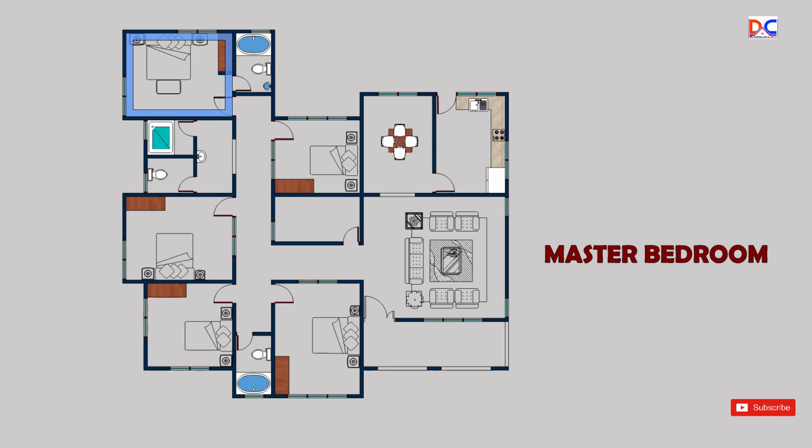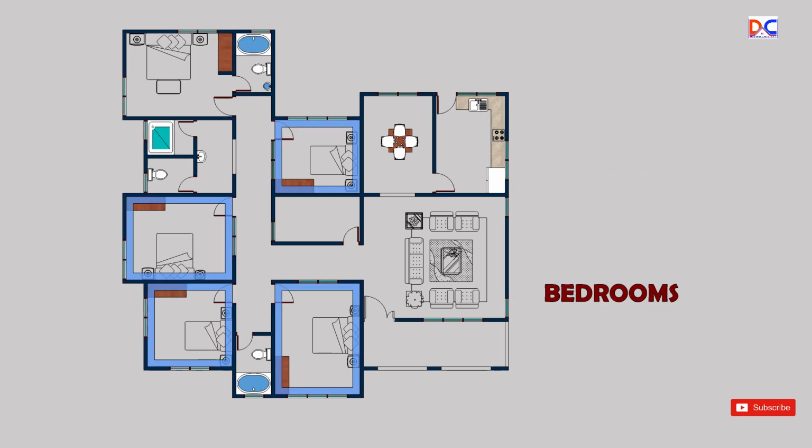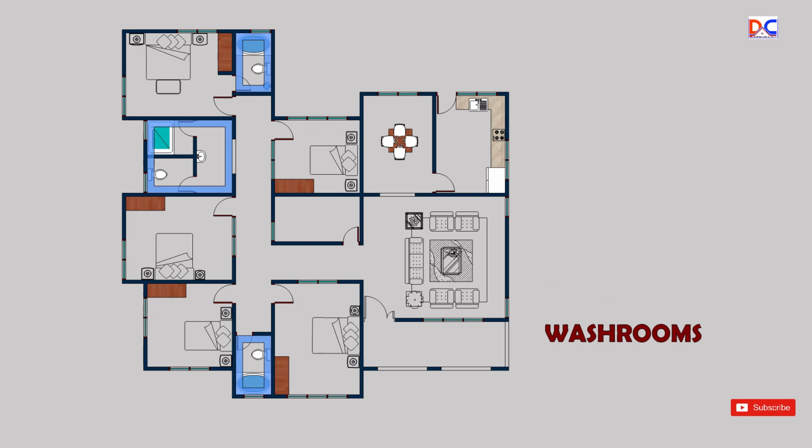The master bedroom is the only room which is a suite. The other 4 bedrooms share 2 washrooms. There are 3 washrooms for both occupants and visitors.